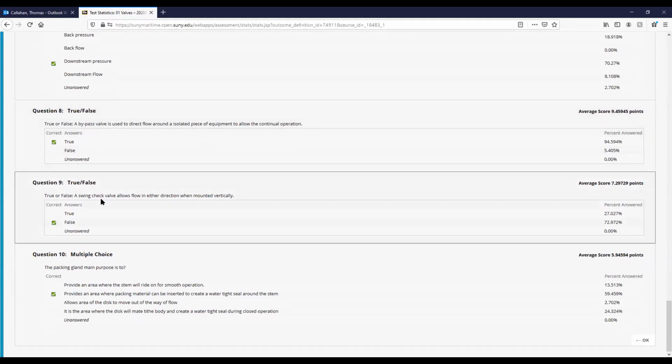Finally, true or false, a swing check valve allows flow in either direction when mounted vertically. All right, that answer is false. We have a swing check valve. It's going to be basically swinging and going either way. It can be going vertically or it can be done horizontally.